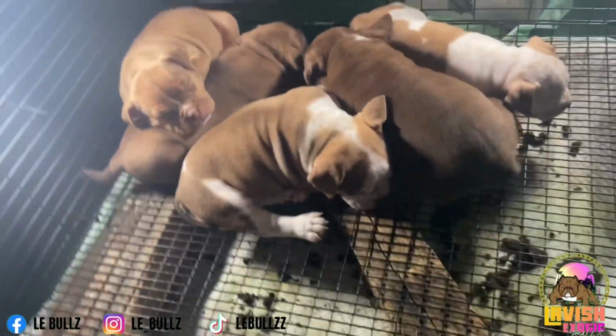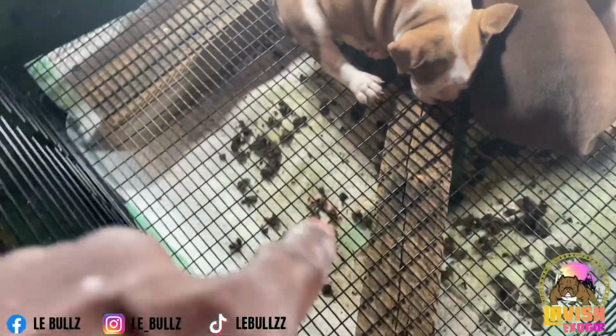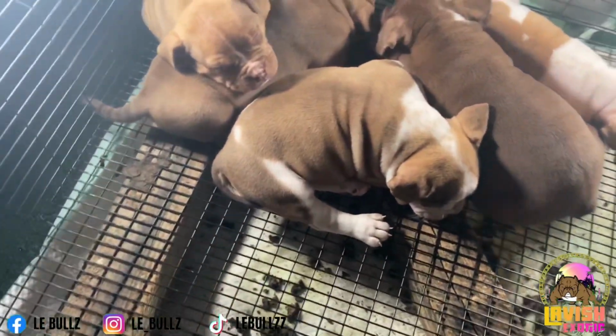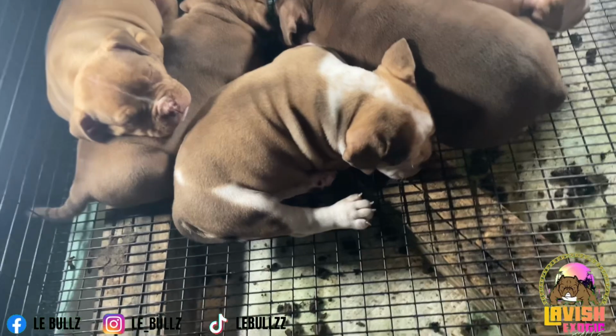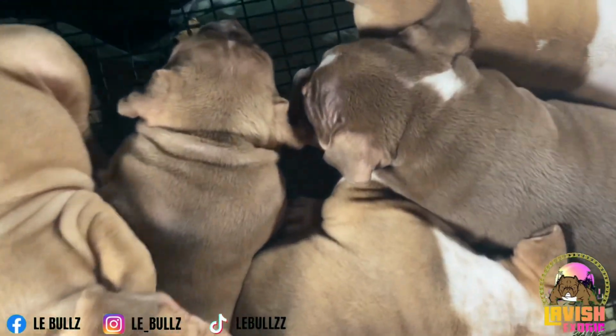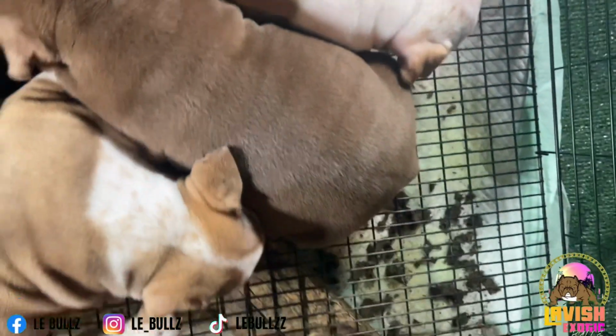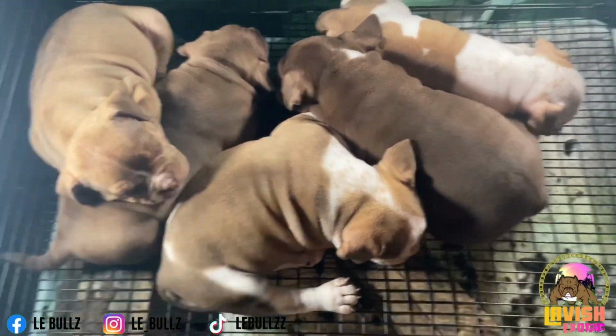So I just got that first bath. Gotta change those pads quick. I literally just put those up in there, but they use the bathroom a lot. I'm gonna separate them next week to 2 cages apiece. They're sleeping good after their first bath.